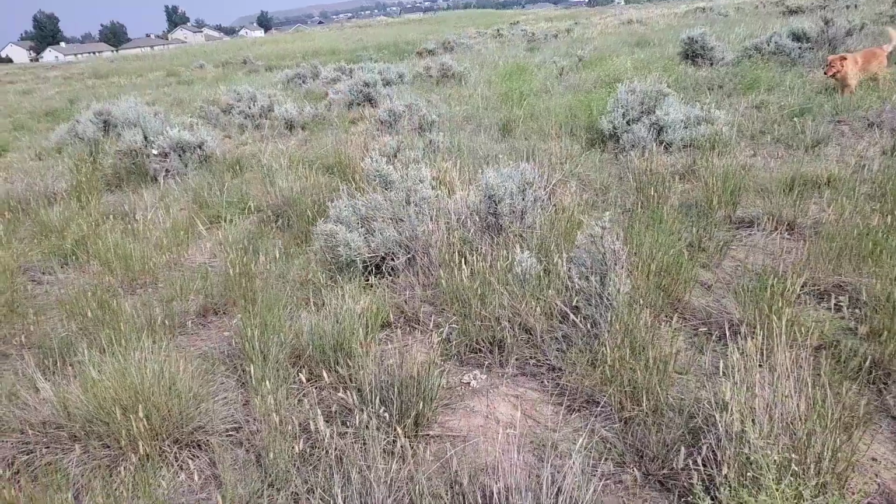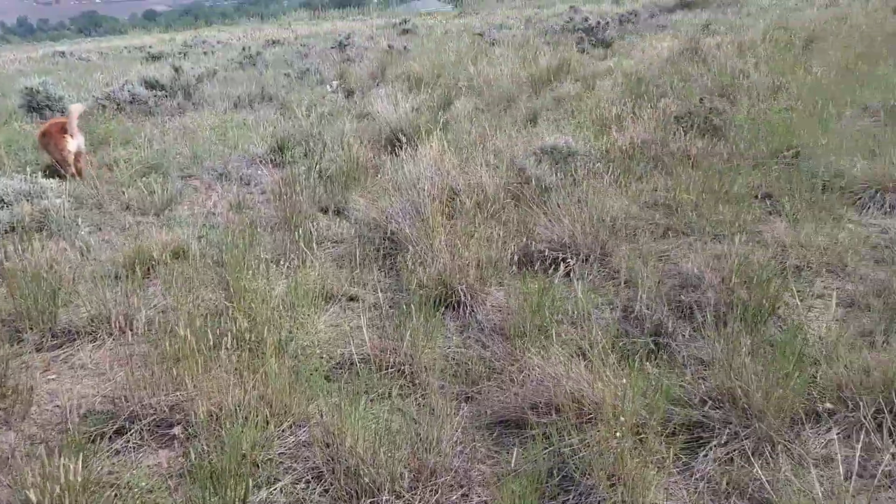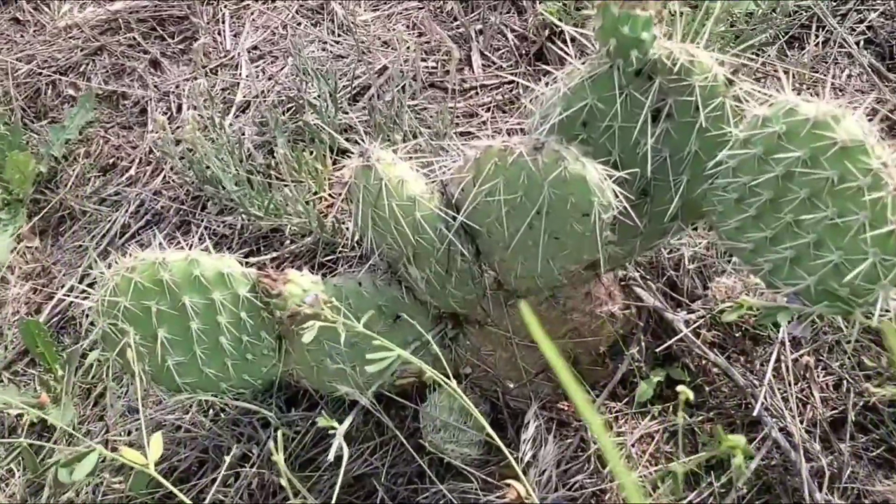So, what are Havoc and I doing at this moment? Just scouting out the back prairie here behind the house, looking at all the different types of life that sprout up here during the summer. From different types of sagebrush, plants, weeds, grass, flowers, different types of cacti.